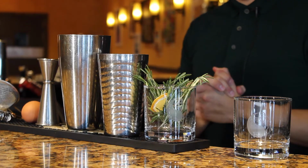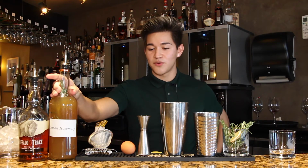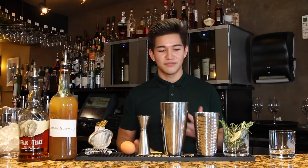Here at Pairings, we take pride in our craft cocktails. The cocktail I'm making today speaks volumes to who we are and what we do when we make our cocktails here at Pairings. What we usually like to do is put a twist on a classic cocktail. So the twist we're doing today is a whiskey sour. We're going to be using Buffalo Trace right here. We're going to use our house-made lemon rosemary simple syrup, and then we're going to use an egg white, which is important when making a whiskey sour. The egg white gives more of a velvety, creamy texture when you drink the drink.